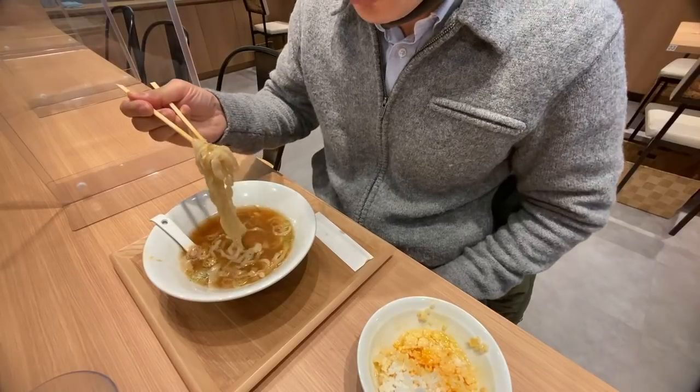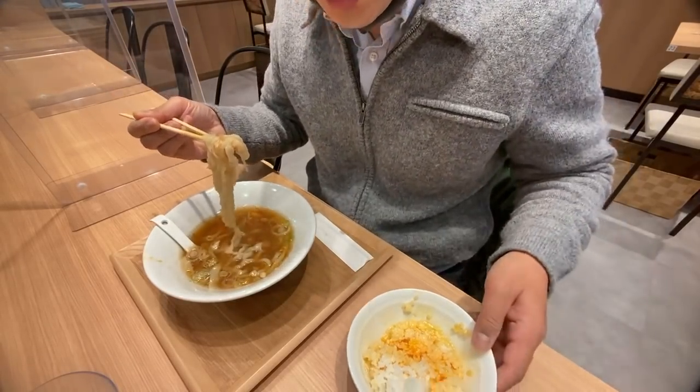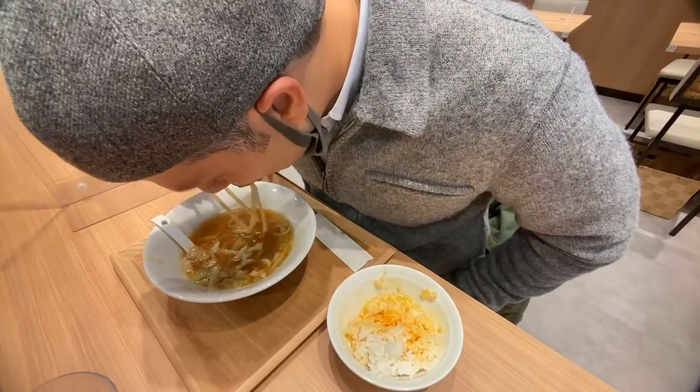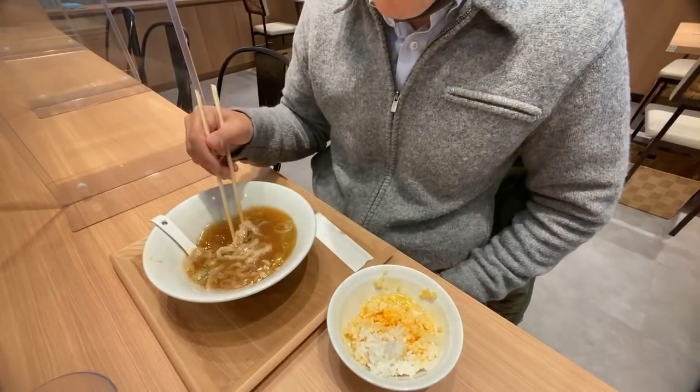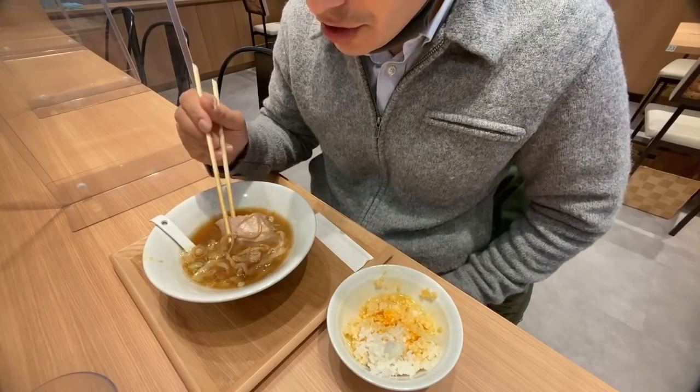Combined with these amazing noodles and broth, it is an amazing meal. Very nutritious with the rice, a lot of vitamins in that. Oh, I found some treasure down there. Another piece of Chashu steak.